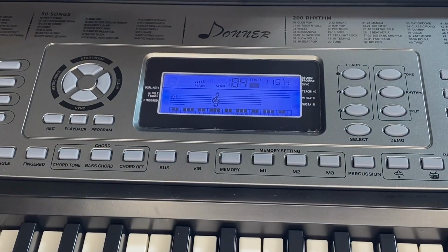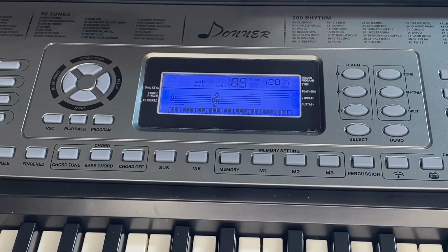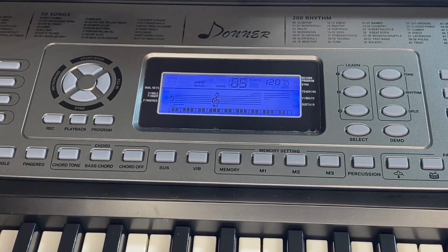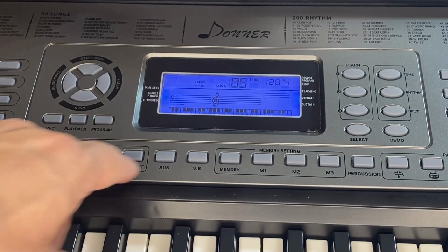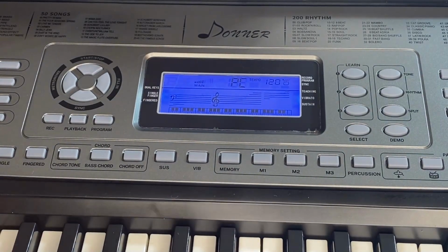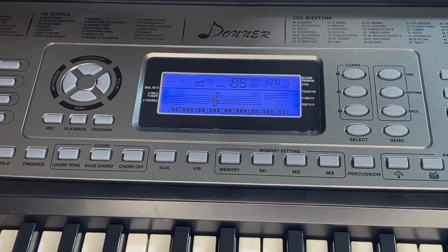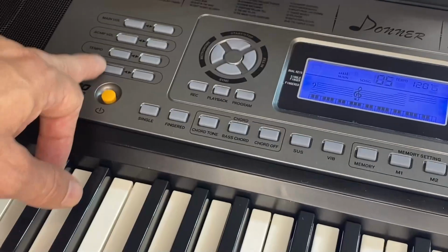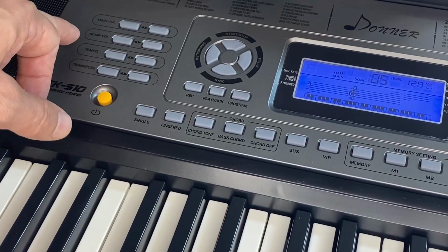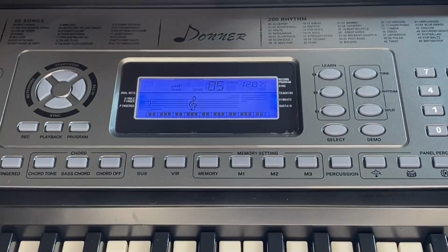Pretty awesome, right? Next up, yeah, Dust in the Wind. It has a lot of cool songs. The changing the chords, changing it to percussion mode. That's pretty neat. You can turn that on and off. Memory settings. You have adjustments over here to your volume, your tempo, your transpose, so you can actually slow the songs down as you're learning them.